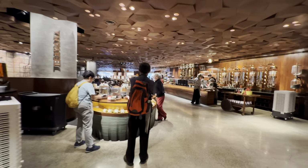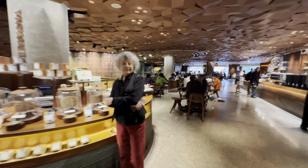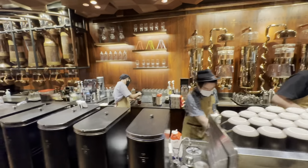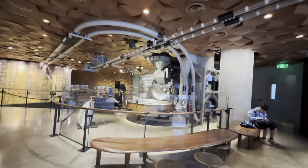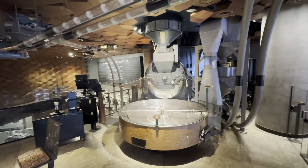The Starbucks Reserve Roastery in Shanghai is not just a coffee shop, but a destination that celebrates the art and science of coffee, offering an unforgettable experience to both coffee aficionados and casual visitors alike. So if you're in Shanghai or you are planning to visit Shanghai, make sure to visit the Starbucks Reserve Roastery, because it is an interesting place to visit as a tourist.